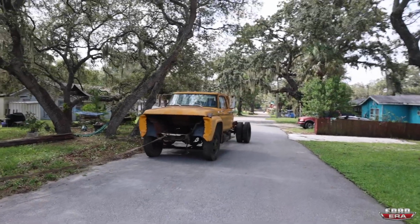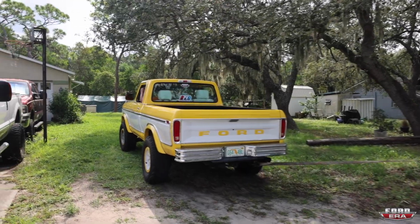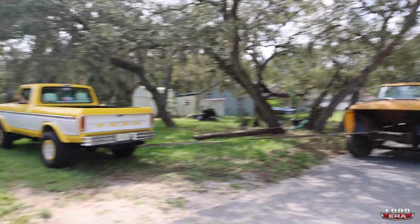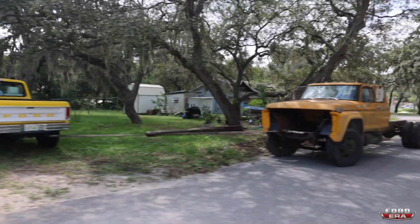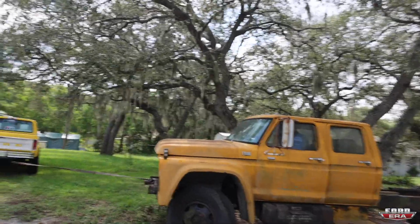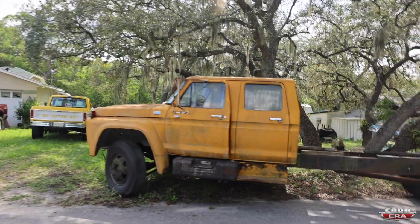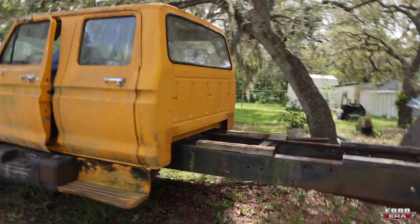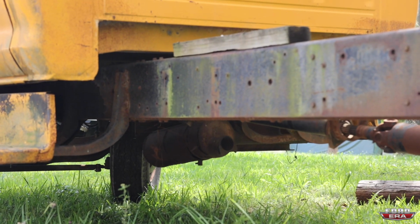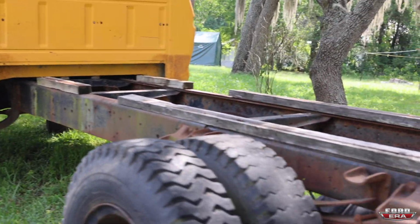So the best way to get the F600 into the backyard is pulling it with the Raptor. So here we go. I got Greg driving the Raptor, and then James, the buyer, is driving his truck. And I'm here filming for you guys. Drive shafts over here, clinging and clanking. James, straighten it out a little bit. There you go.